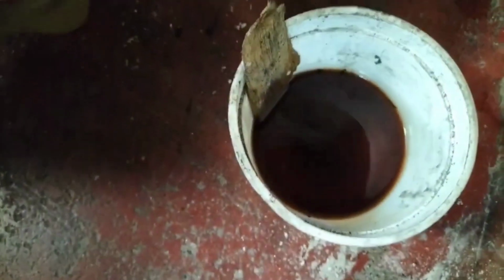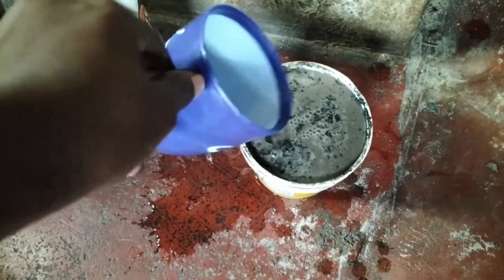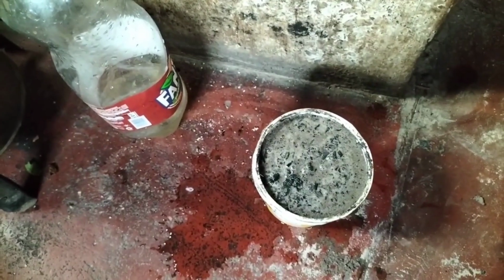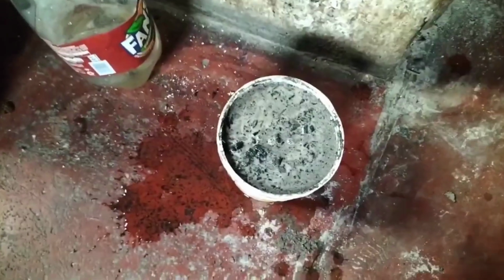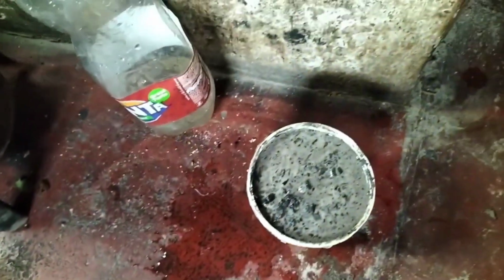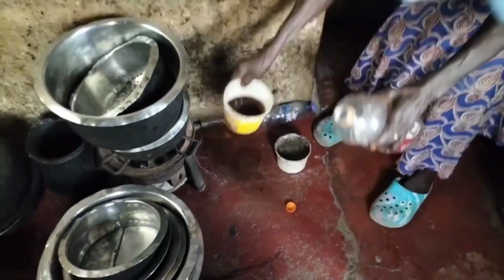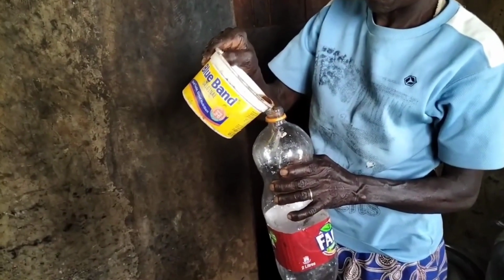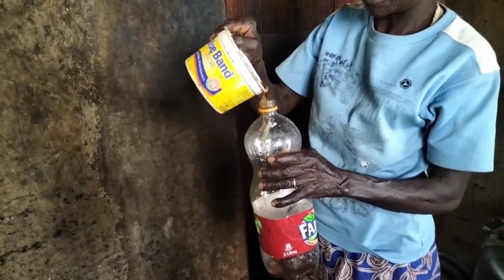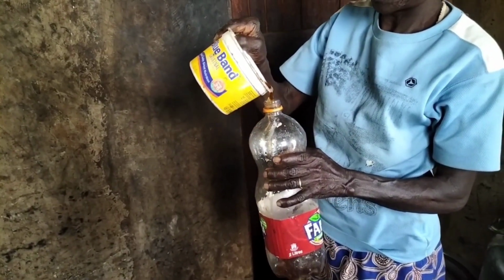When the ash is new, the solution is usually very dark as it appears, but when the ash has been recycled for some time, the solution is usually a bit faint in color, like the one in the Fanta container that we collected last time. So the solution will be collected here and stored in this container, this Fanta container, and then we will be using that ash on different occasions to prepare different foods. Sometimes we use it to make mushrooms, we use it to make things like vegetables, or we even use it to remove the cover of corn when you want to make corn and remove the cover.